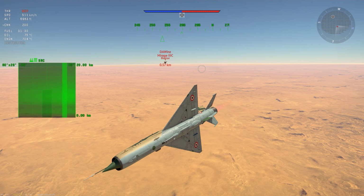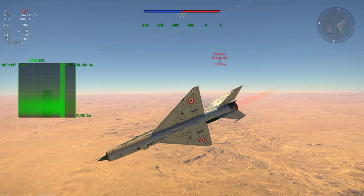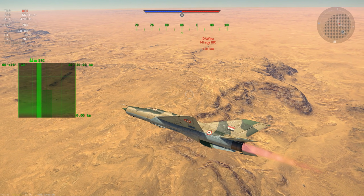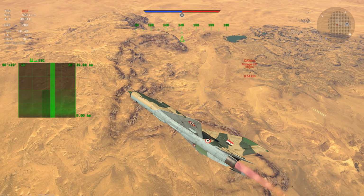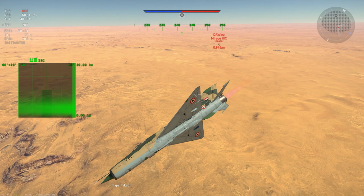And now I'm starting to lose a little bit more speed. This is bad. This is bad. We're at low altitude, low airspeed. As long as I can keep gaining airspeed, but I've not got a lot of altitude now. And he's just got such a high angle of attack on me here. If he keeps trying that, he's going to run out of ammunition. I think I am racing him here, though.